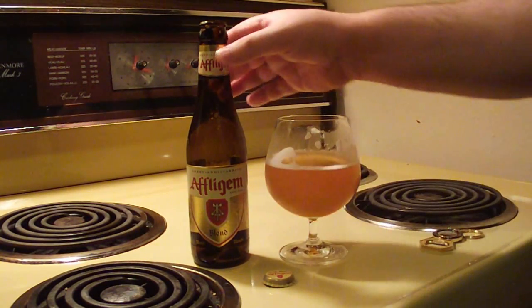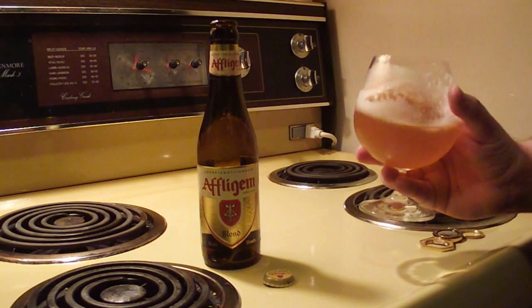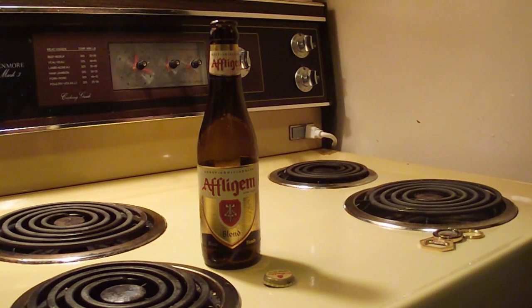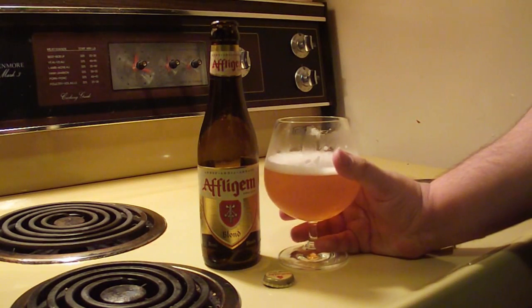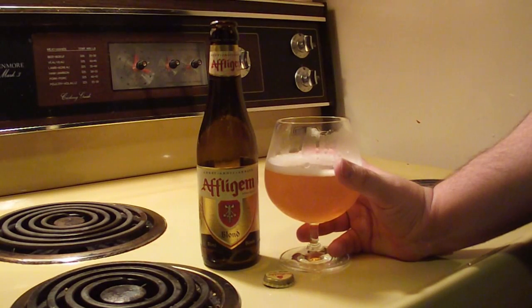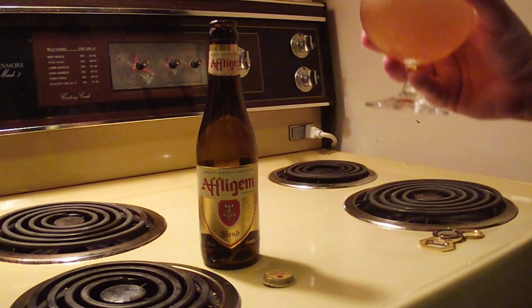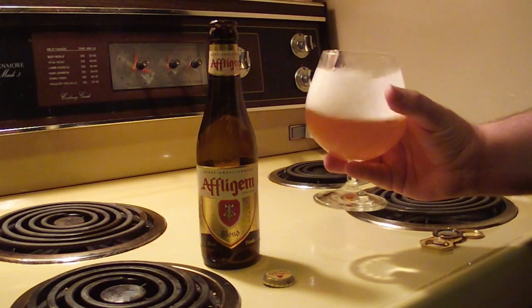For a 6.8% ABV beer, the alcohol in this particular brew is masked quite well. And it's definitely better than Heineken, even though Heineken makes this. It's tasty. It's like pale malt, citrus, maybe some light hints of toffee and caramel in the back, as well as of course the spice. That spice is not overpowering, and it's deceptively smooth for being such a higher than average ABV beer.